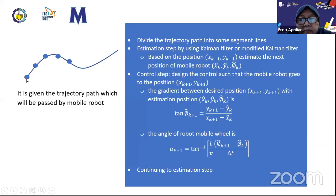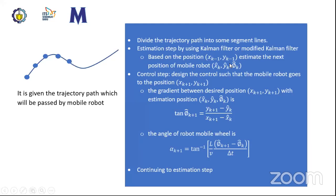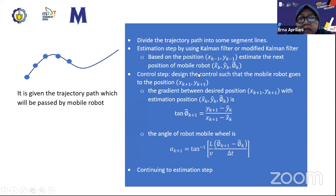First, we have the position at time k minus 1. We estimate the position xk, yk, and vk based on the information xk minus 1 and yk minus 1. After we have the position estimation, we do the controller. How do we control this? We find the position. What is the position angle of the robot? What is the angle of the robot wheel?